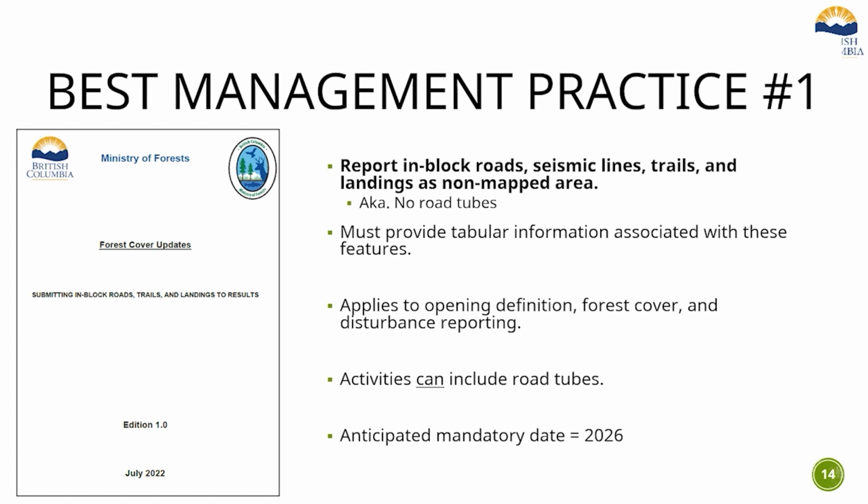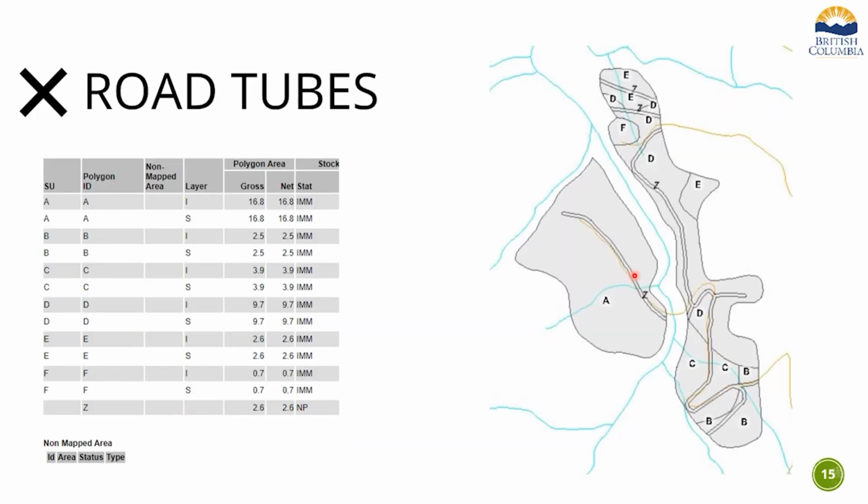Here is an example of reporting road spatially. As you can see, we have road tube spatials through our forest cover spatial. There is no information in the non-mapped area table. They have been reported as polygon SAD, as shown here. This is what we want to remove for reporting.